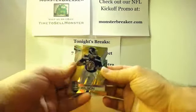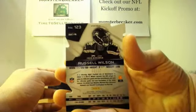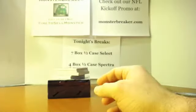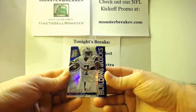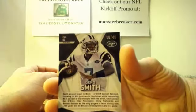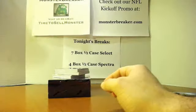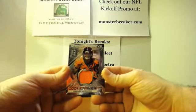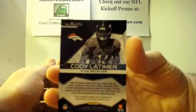We got a Russell Wilson, gold parallel die cut for the Seattle Seahawks, number 2 of 10. Got a Geno Smith, building blocks, blue parallel, with a number 9 of 49. Cody Latimer for the Broncos, rookie jersey card, number 62 of 199.